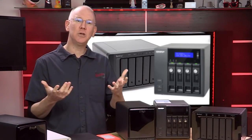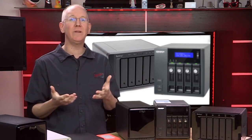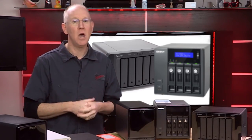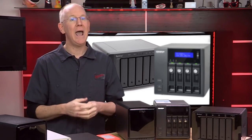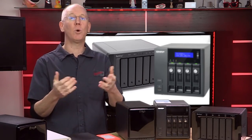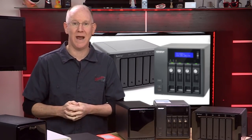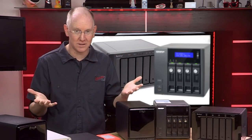One last thing about the QNAP and Synology devices, they have multiple backup options, including the ability to synchronize themselves with identical units across a network for complete redundancy, and the ability to act as private cloud servers. There were several questions about Dropbox integration with the NAS, and I'm sorry to say, but no one supports Dropbox.